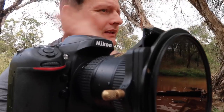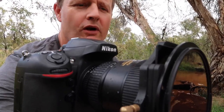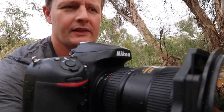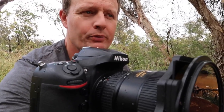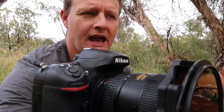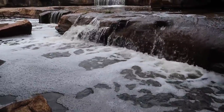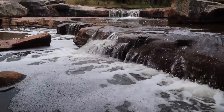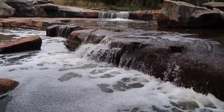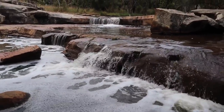The little stopper allows me to increase my exposure, and I can slow the shutter speed right down. So at the moment I'm on 1 second, and on 1 second that's a pretty good speed to be able to capture the movement of the falling water, but at the same time give me some definition. I still want some definition in that water, otherwise it becomes too milky. At the same time I've got some foam in the foreground, but I also want to blur.